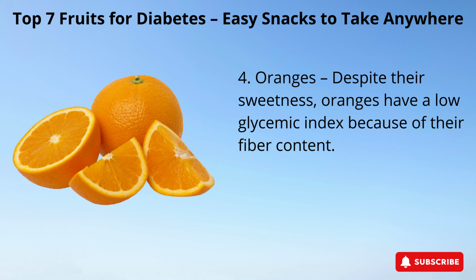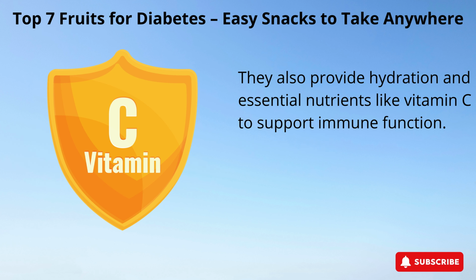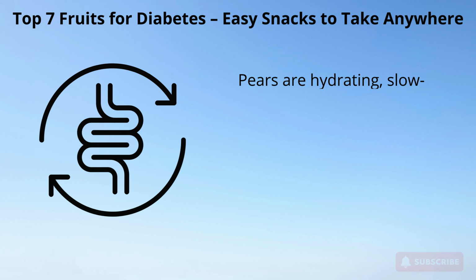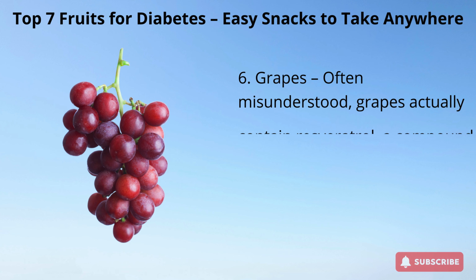Oranges. Despite their sweetness, oranges have a low glycemic index because of their fiber content. They also provide hydration and essential nutrients like vitamin C to support immune function. Pears. These are one of the highest fiber fruits, keeping blood sugar stable for hours. Pears are hydrating, slow digesting, and easy to take anywhere without refrigeration.